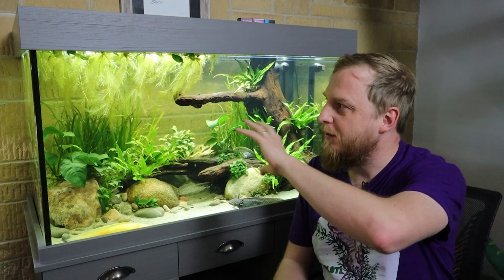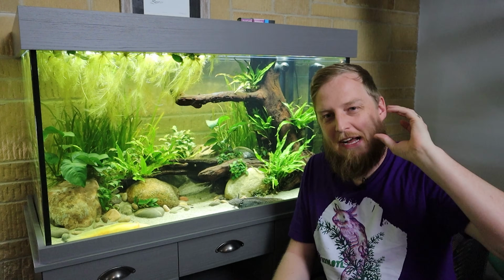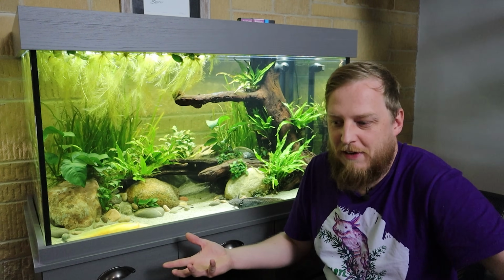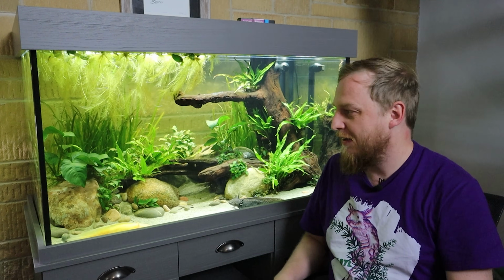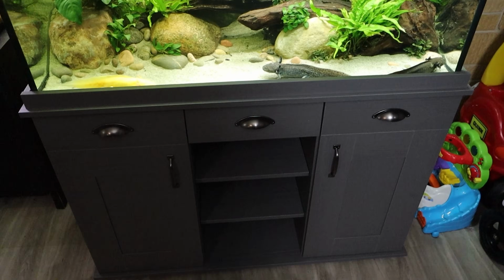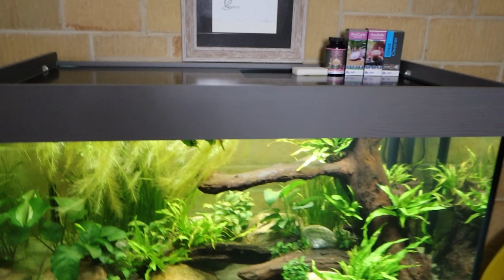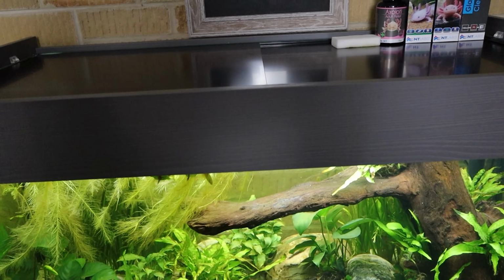Let's show you through the reasons that I'm really getting on well with this aquarium and why I'm loving it, why I'm enjoying working with it. So let's get into it quickly. Do we start at the bottom or the top? Excuse Quinn's toys as always, because this is his little toy corner. Let's start at the top, actually, because the top is probably the easiest place to start with.